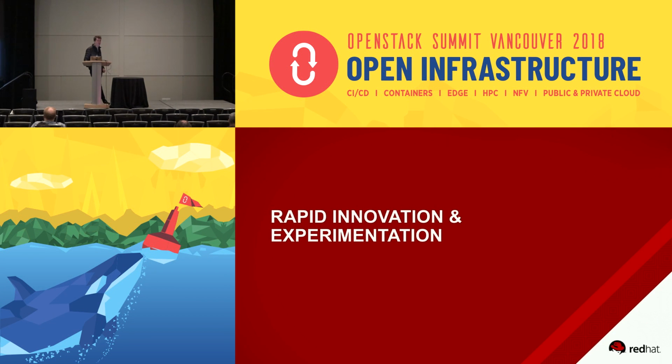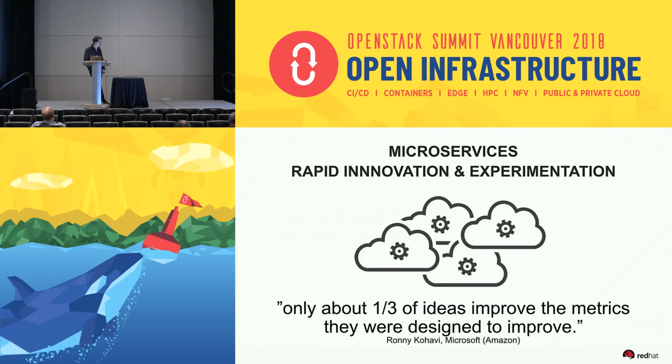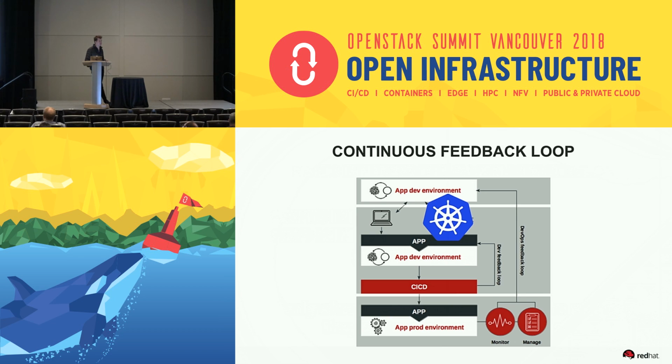One of the other things when it comes to security updates is you want to be able to try and experiment and know what the business impact is potentially. How do you enable your developers to try this out? I mean, there's a saying that only 1/3 of ideas improve the metrics they were designed to improve, right? And so even with security, you want to make sure it doesn't have an unexpected consequence to your business. And so one of the key things around DevSecOps is also to have that continuous feedback loop from a monitoring and logging perspective.